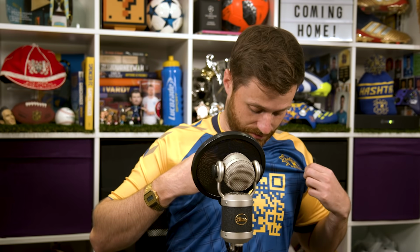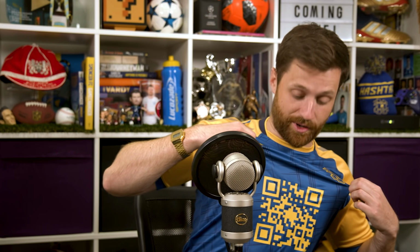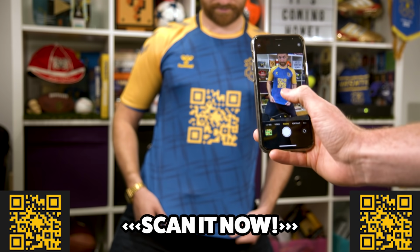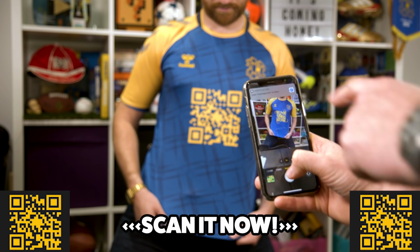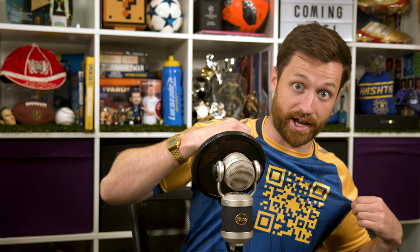Okay, why is it a QR code? First of all, I think it looks pretty cool. Second of all, if I do this, I'm pretty sure you can scan me right now, as long as my microphone's not blocking the shot. When you get your hands on these shirts, guys, as long as you hold it firm, it's 100% scannable. You can literally just hold your phone up to an image of the kit, as long as it's flat. If you're flapping about and it's moving, or you've got something in the way like I do now, it's not going to work. But it is a working QR code.